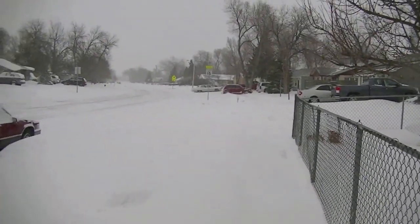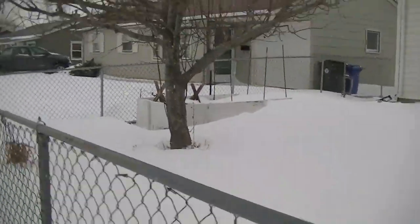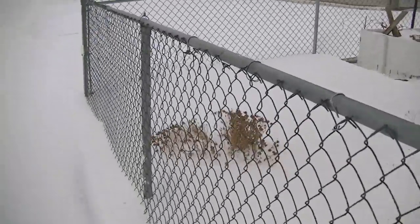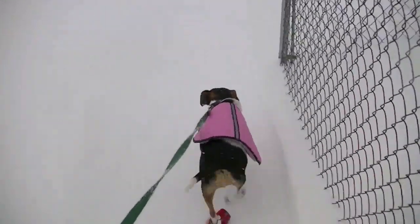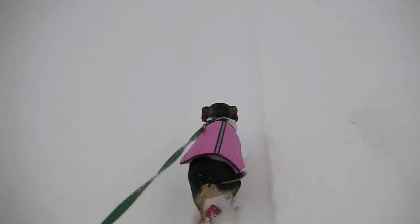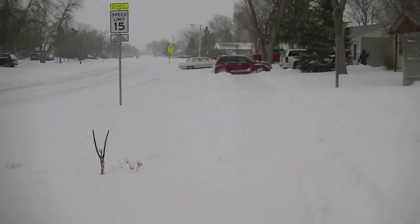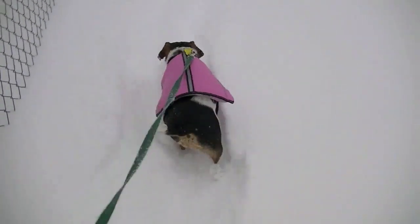Oh, we can kind of see the snow. Oh, and there's a snowdrift. That's the councilman's house. And he shoveled earlier today. Oh, and if we go over to the left, it's probably, I don't know, maybe 6 inches deep. Oh, it just makes you want to move up north, doesn't it? Oh, okay, so people are out.